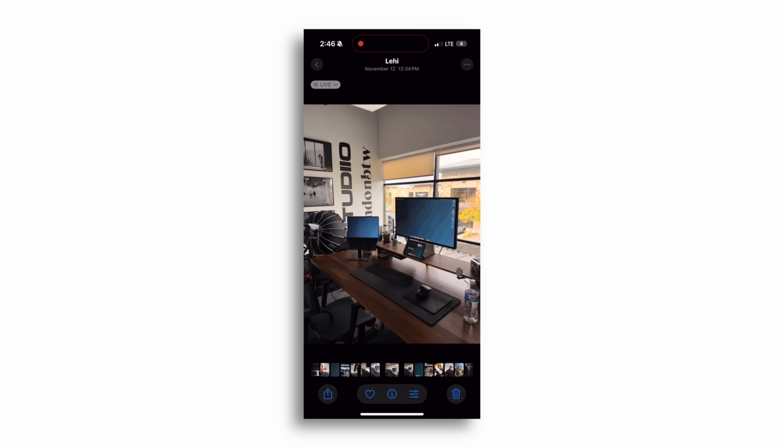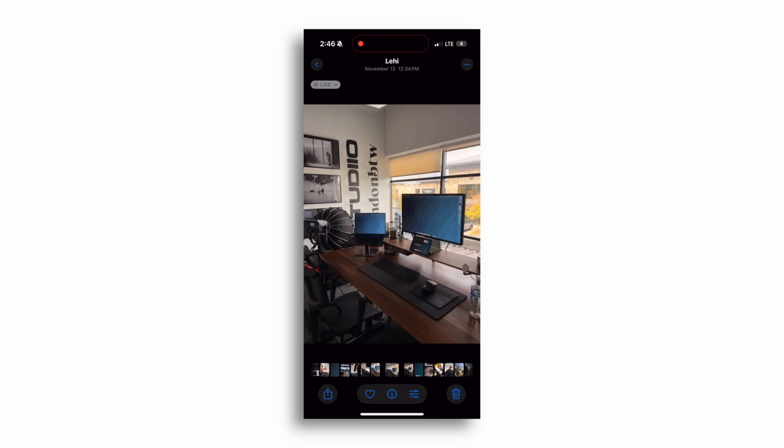Another thing that's really cool with this new update is pre-capture. Think of this like when you take out your iPhone, right? And you go to take a photo. When you take that photo, it actually records a video just before you hit the shutter button and just after you release the shutter button.